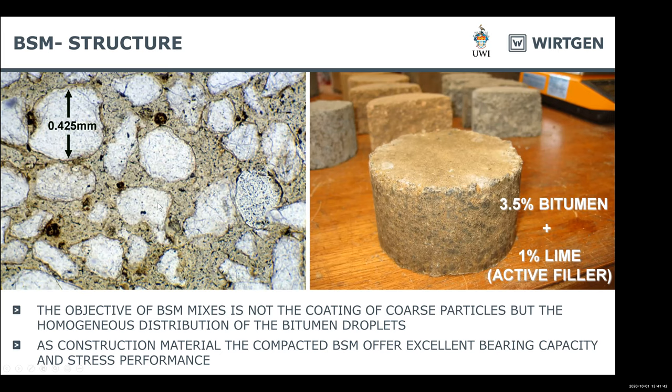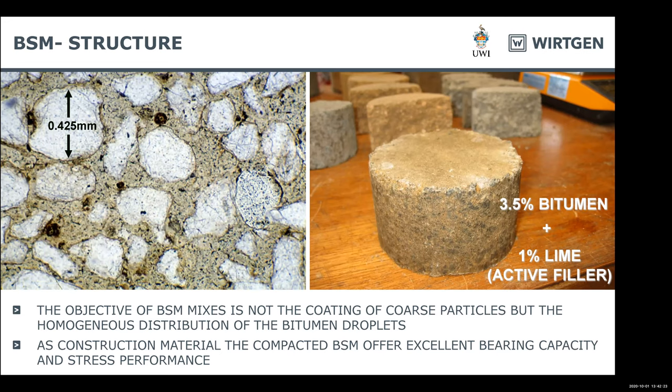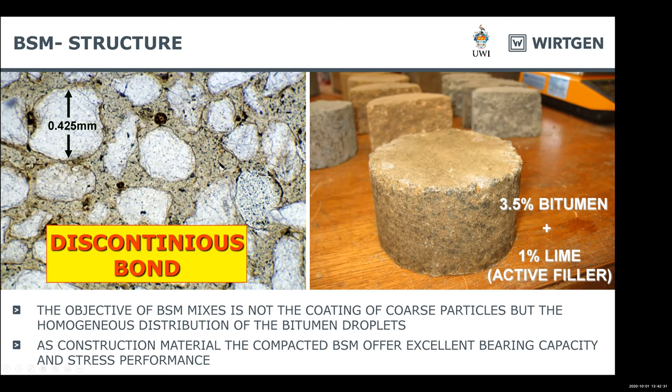As a construction material, it starts acting when it's compacted. The BSM offers excellent bearing capacity and stress performance. This is an inert material until it is compacted, so compaction is a very important part of the process. It is important that this is a discontinuous bond. If you look at the analogy, it is not like a welding. It's not a continuous bond like in asphalt concrete or in cement treated bases. We have a discontinuous bond, much like spot welding. You have millions of spot welds next to each other.